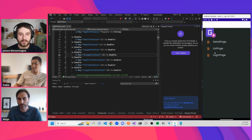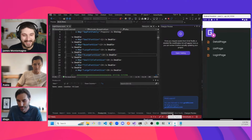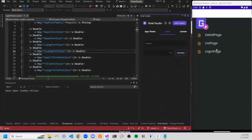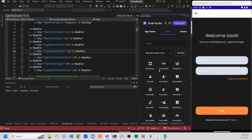totally brown. So let me show you something that is not that related to Grial, but it is. There are icons. We all know that icons are beautiful, but they can also be painful and hard to work with. So here, what we have is an icon panel that will list all the icons that you got from Grial, and you don't have to search anywhere or remember the names of the characters, whatever.